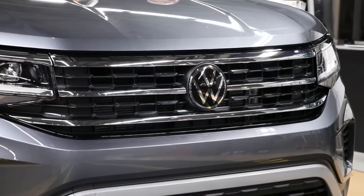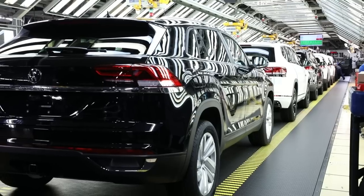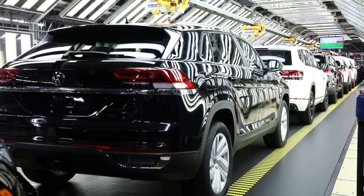Before we could begin assembly of the Atlas, we invested $900 million, which expanded the plant by 25%. When the Atlas Cross 4 came along in 2019, we invested an additional $340 million. Our entire investment in Chattanooga now stands at more than $4.1 billion, with not just the Atlas family assembled here, but also our all-electric ID4.